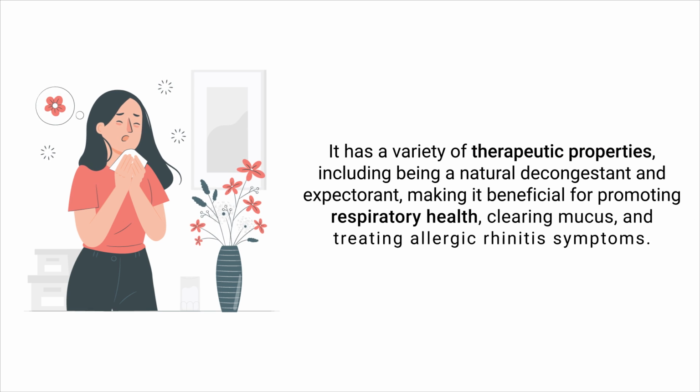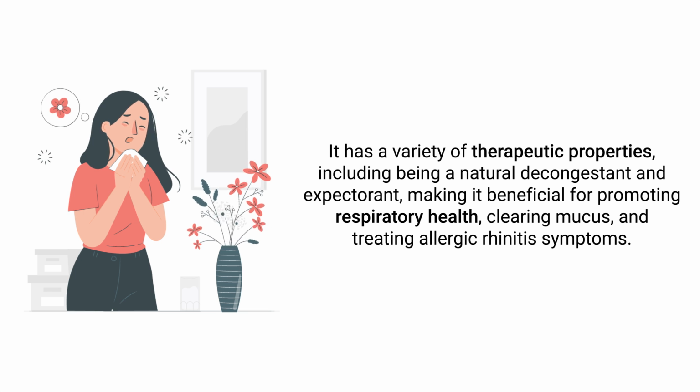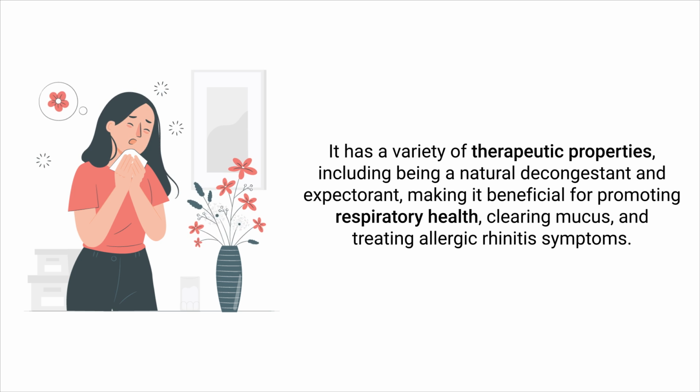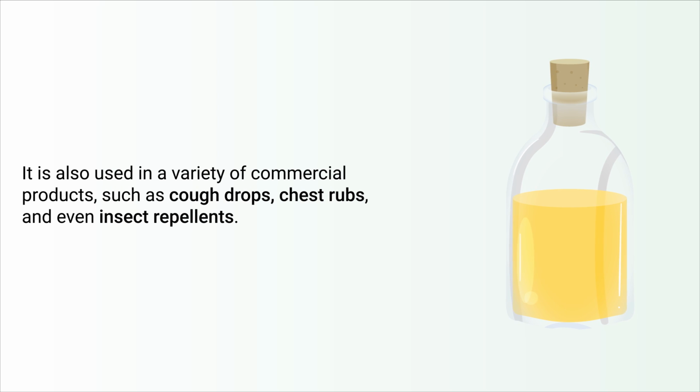It has a variety of therapeutic properties, including being a natural decongestant and expectorant, making it beneficial for promoting respiratory health, clearing mucus, and treating allergic rhinitis symptoms. Eucalyptus oil can be used topically or inhaled through steam inhalation or a diffuser. It is also used in a variety of commercial products, such as cough drops, chest rubs, and even insect repellents.